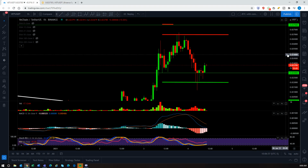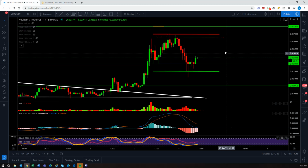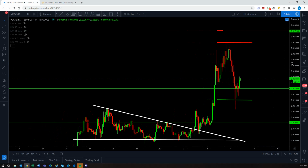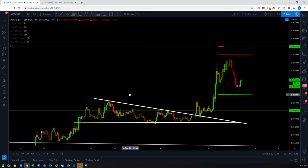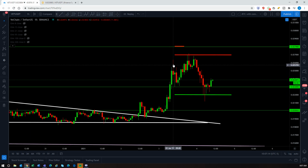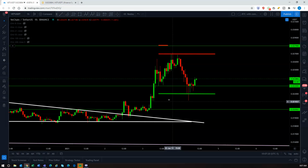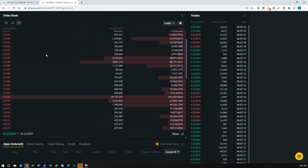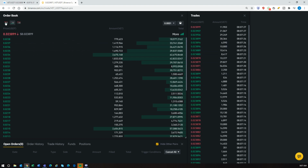So yesterday, I'm not sure if you watched the video. I don't want to move the chart here too much, but after we broke out of this descending triangle, we closed above it, went down to retest, and then shot right back up. And then we're trying to predict where we're going to stop that pump up and then have a bit of retracement.